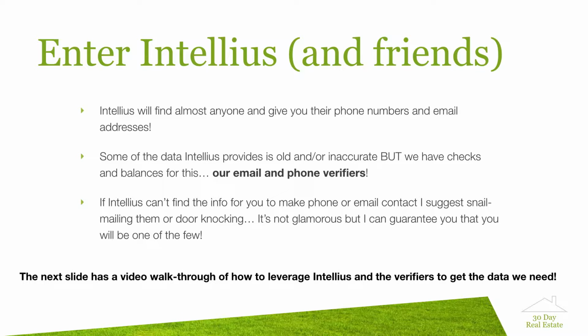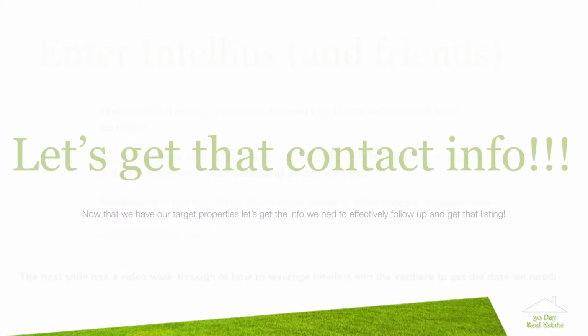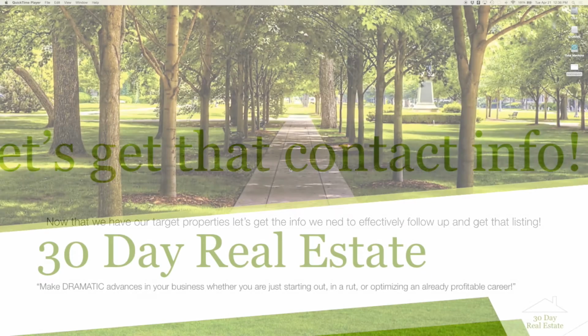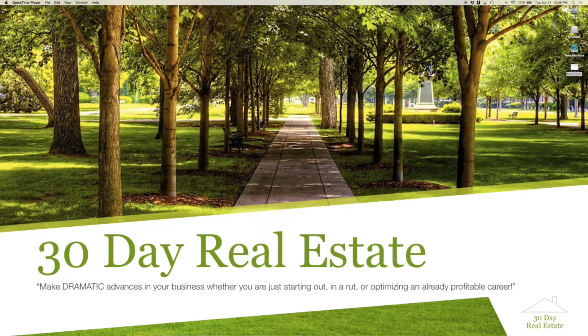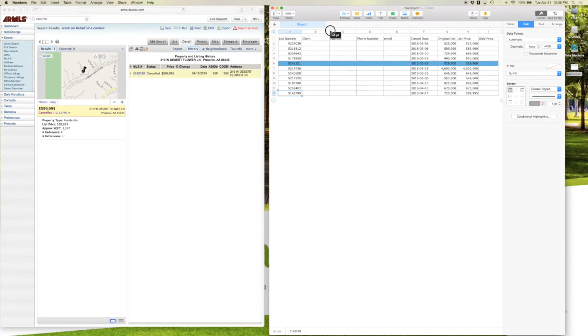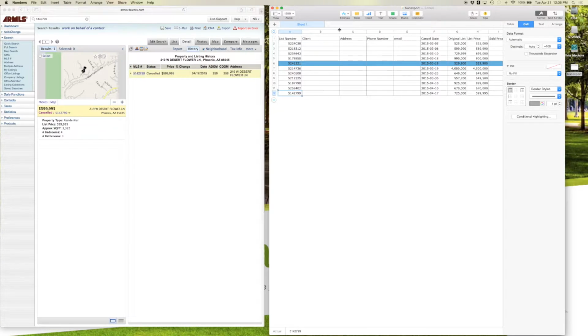So the next slide is a video walkthrough of how to leverage these big data tools and verifiers to get the data that we need. All right, now that we have our scrub list done, we're going to pull it back up, and pull back up the MLS. What I like to do is get the client and the address information first, so we can be done with the MLS.